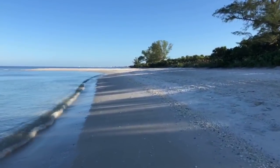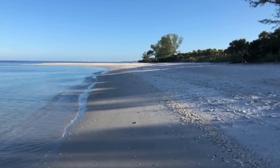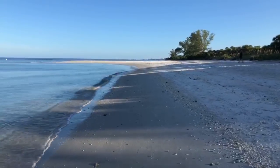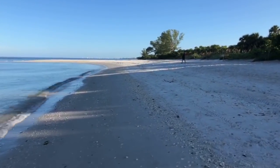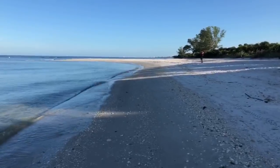Still very quiet out here. I would have expected to see more people out here, it being a holiday weekend. I know people are still leery about the red tide. I don't blame them. We're definitely not out of the woods with the red tide, but it's doing a lot better. People are actually swimming again, finally.